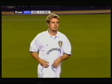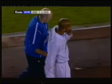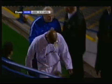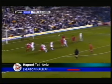McPhail on for Leeds United. And a football will come on for Halmai, who was similarly struggling moments ago. McPhail turns 23 just before Christmas. Republic of Ireland international now, has become a regular in recent weeks. And Abubakar immediately takes a defensive position for Tel Aviv.